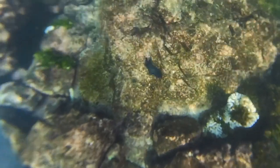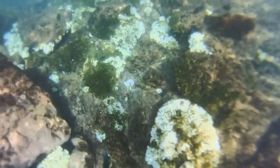While snorkeling, I did see someone actually go touch the coral reef. I wanted to mention that if you ever go snorkeling with your family, don't touch the coral reef. It can actually damage or even kill the coral.